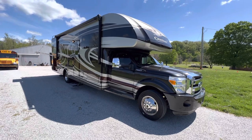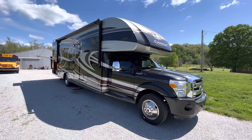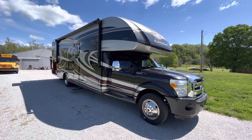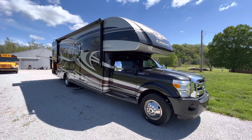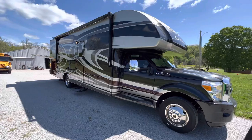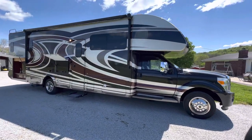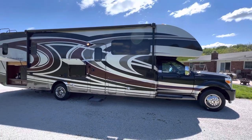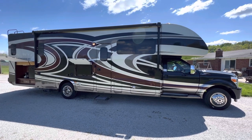I'm about 20 minutes north of downtown Louisville, Kentucky, in southern Indiana to do a walk around on this beautiful, fully loaded 2015 Thor Chateau 35SB Super C with the full wall super slide and the outside kitchen. This is pretty much fully loaded, has the beautiful full body paint package on it, has the upgraded 6000 Onan diesel generator, has dual ACs on the coach. I'll go into more details on the features on this.